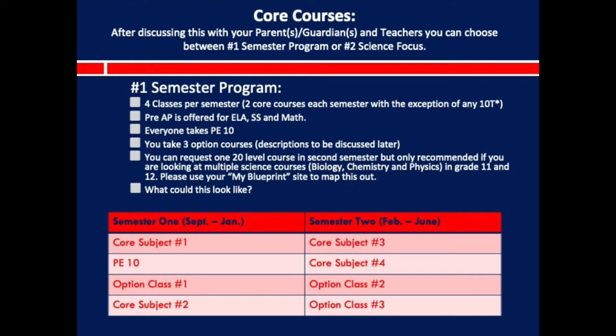But honestly, I think you just rock another option. If you decide you want to take a 20 level course in your second semester, that's a good reason to see your counselor in the fall and change that, because it'll be easier to get into a 20 level core course probably than it will be to get into an option. So what could your semester look like? There's a sample schedule on the screen, so two cores, an option and phys ed, and the other semester you'll have two options and two core courses.